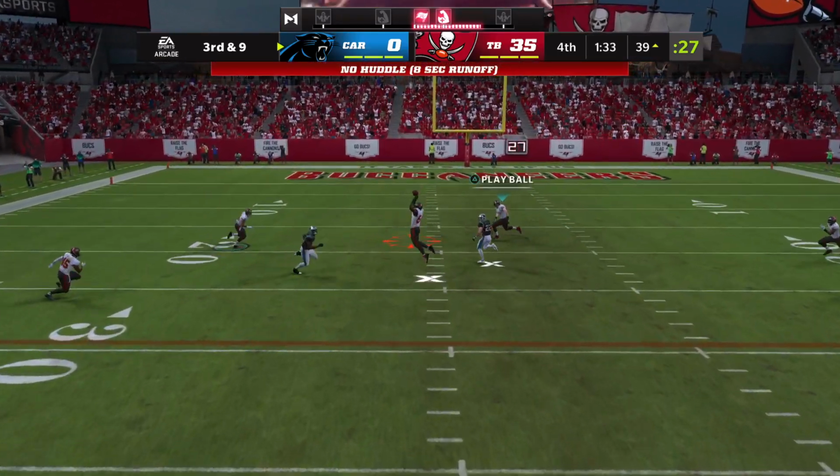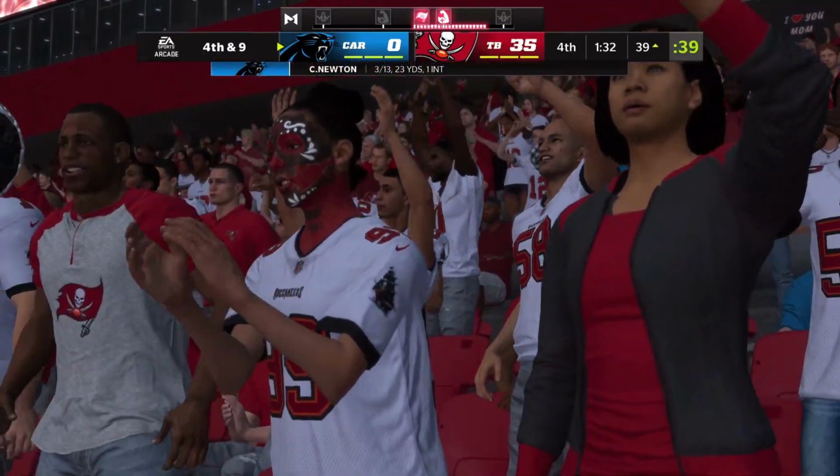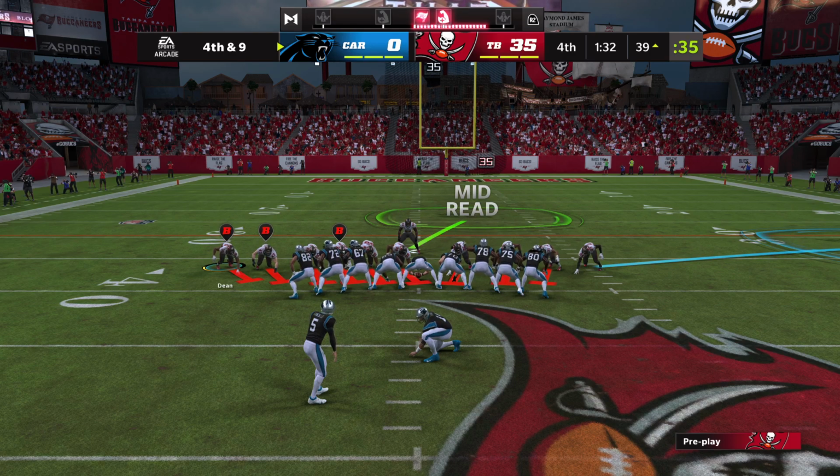Newton now to throw. And that is knocked away in the middle of the field and incomplete. At this point in the game, they've got to continue to try anything they can. They're still working at it, even though this one feels like a lost cause.